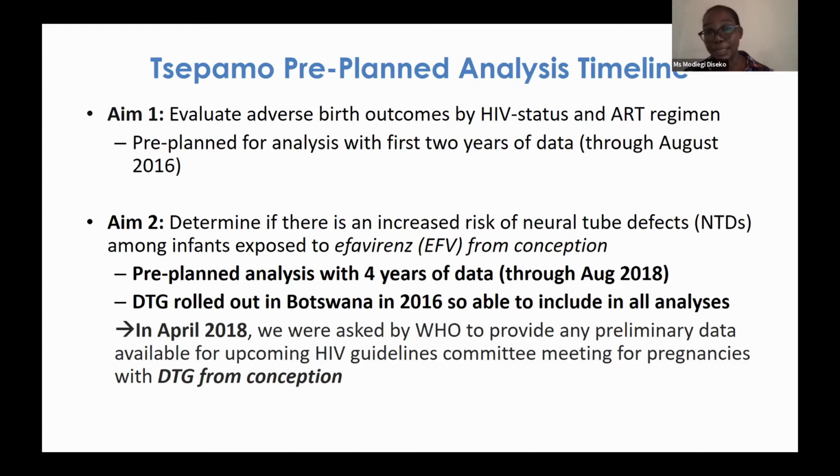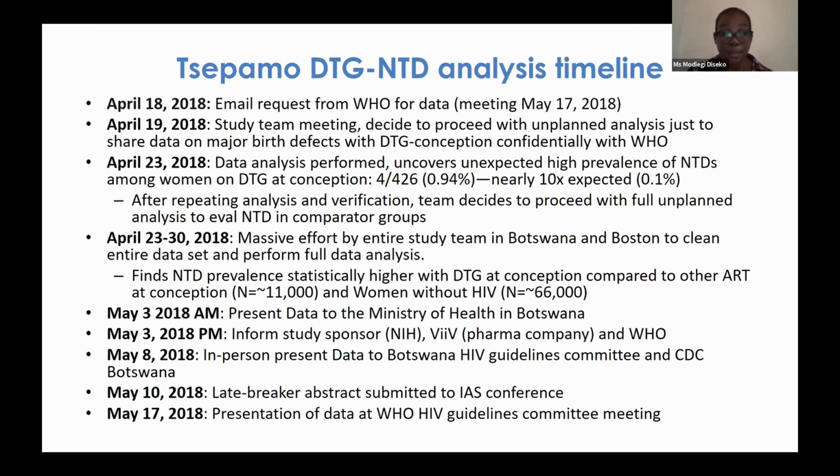And then on the 28th of April, just about 4 months before our planned analysis for Aim 2, we were asked by the WHO to provide any preliminary data available for their upcoming HIV guidelines committee meeting for DTG from conception. Because we were the only people in the world collecting this data at this time, and the WHO really wanted to make DTG the first-line preferred regimen for everyone.